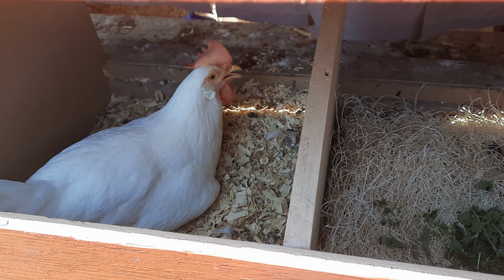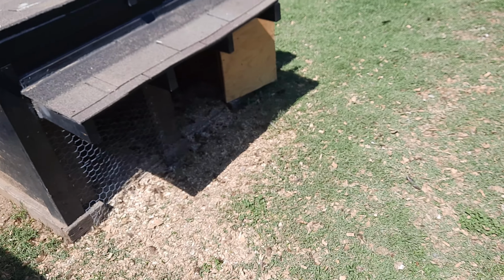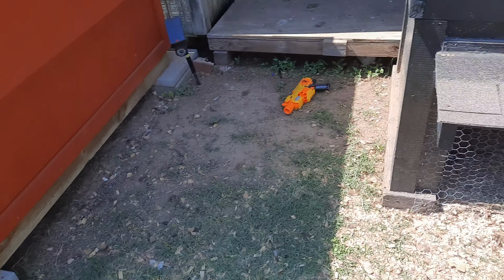Not a whole lot of updates on the girls. I think I mentioned these. I think it's aspen wood. But like you can see, hi little girl, she's kind of warm. But in there were aspen pads you can buy off of Amazon, like nesting pads. The girls love it. I'm pretty sure I've showed y'all.